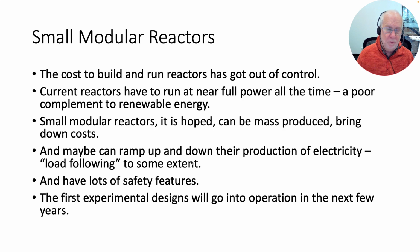Another, at the time of writing, very trendy idea is so-called small modular reactors. Basically, the cost of building and running reactors has got out of control. We'll talk more about that later. Also, the current reactors have to run at near full power all the time, partially because of the design. It's very hard to throttle the power down, and secondly, because they cost so much to build, you have to produce electricity all the time to make your money back.